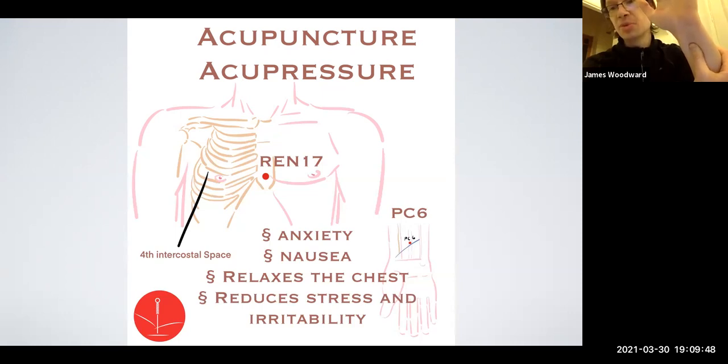The reason why someone might use this one instead of liver 3 is what we do in Chinese medicine is we have a look at the pulse and the tongue. And if the pulse is weak, but there are signs of liver qi stagnation, you might go for this one instead of liver 3, because liver 3 will be too strong. This one is a nice, softer version of liver 3.